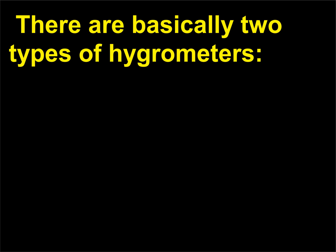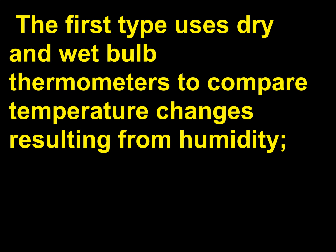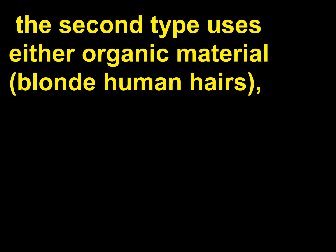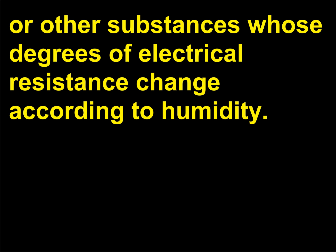There are basically two types of hygrometers. 1. Dry and wet bulb psychrometers, and 2. Mechanical hygrometers. The first type uses dry and wet bulb thermometers to compare temperature changes resulting from humidity. The second type uses either organic material, blonde human hairs, which expand or contract based on humidity levels, or semiconductors made of lithium chloride, or other substances whose degrees of electrical resistance change according to humidity.